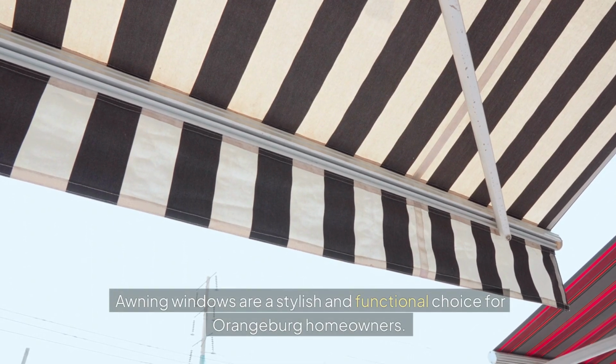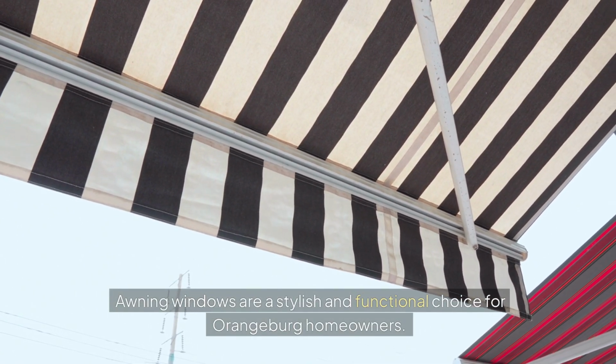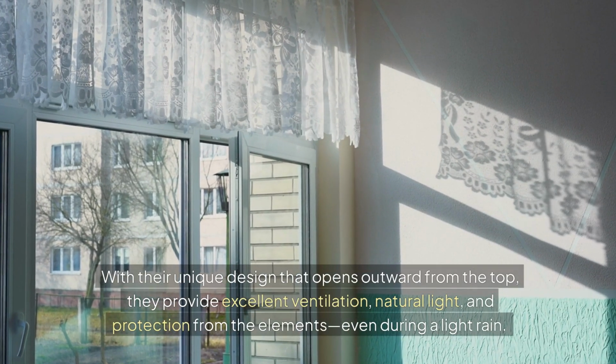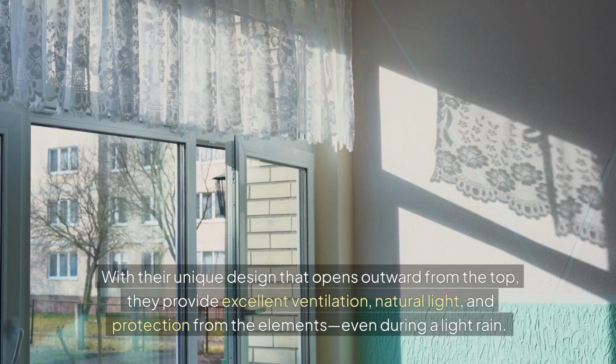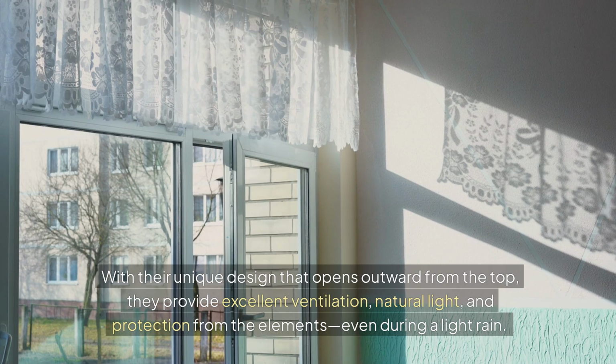Awning windows are a stylish and functional choice for Orangeburg homeowners. With their unique design that opens outward from the top, they provide excellent ventilation, natural light, and protection from the elements, even during a light rain.